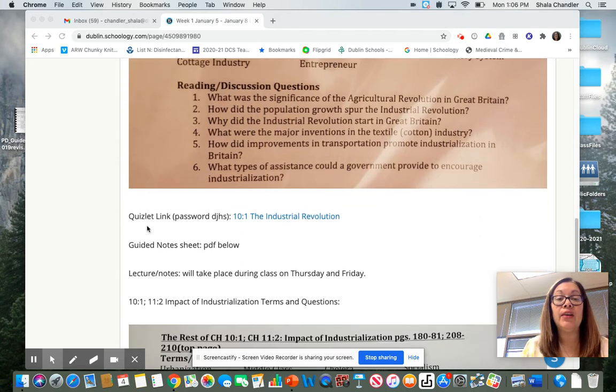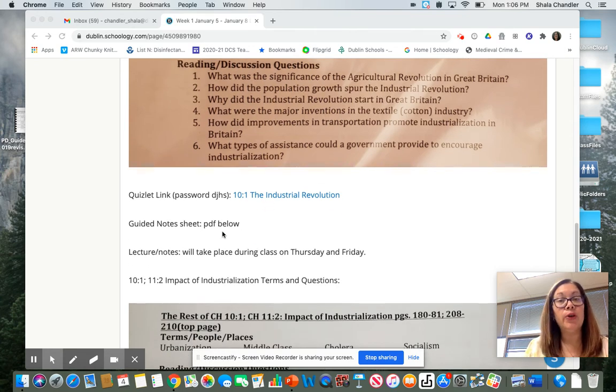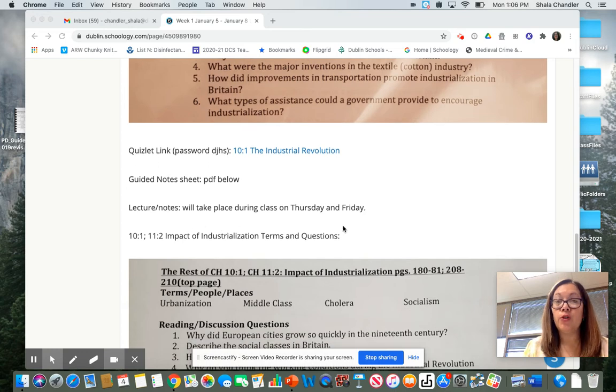As always, we have a link to help you with your terms, and that's to our Quizlet. So that link's right there. The guided notes PDF will be located at the bottom. I am going to have a PowerPoint, and some portions of that PowerPoint lecture you're going to have to fill in on the notes. You'll want to either put that in Kami or print it off, whichever you want, but eventually it will need to find its way into your spiral. And again, we're going to do that Thursday and Friday.